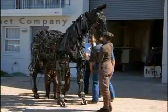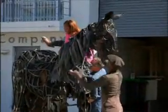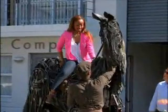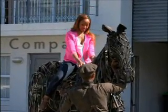Reinforced with aluminium, the horses are designed to take the weight of a rider. And once in the saddle, it's impossible not to believe you have a living, breathing creature beneath you. Well done. He's a little frisky. Okay, relax, boy. Into the sunset.